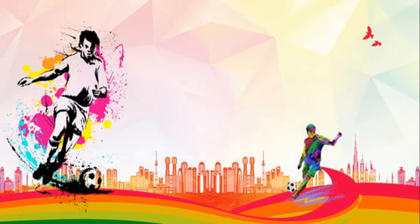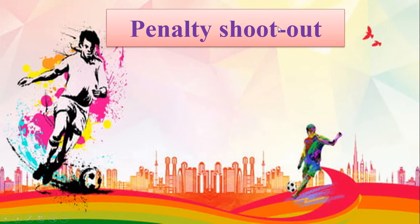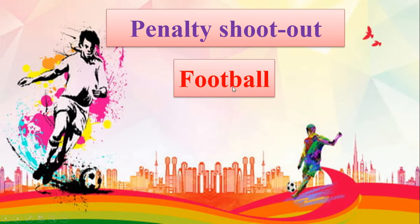Our 11th question is penalty shootout. Which sports term? Football, right? Penalty shootout sports term is football. F-O-O-T-B-A-L-L, football.